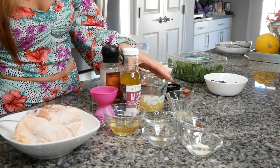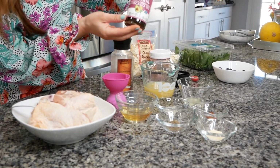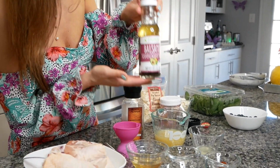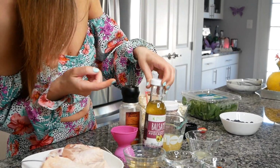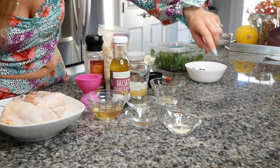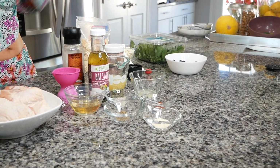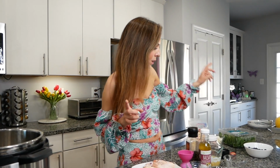We need chicken bone broth, apple cider vinegar, keto-friendly balsamic vinegar. I recommend this brand. It's absolutely keto compliant. Lemon juice and spices: powdered garlic, paprika, thyme and Celtic salt. And also black pepper. For a salad, we need organic baby spinach.